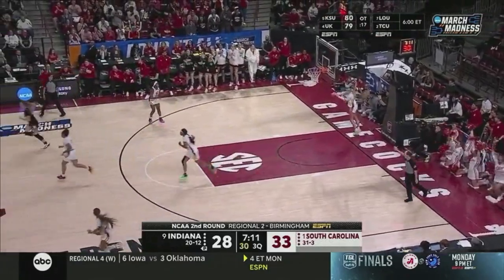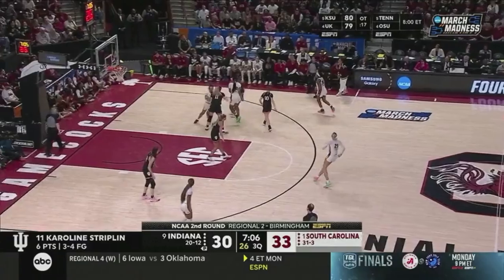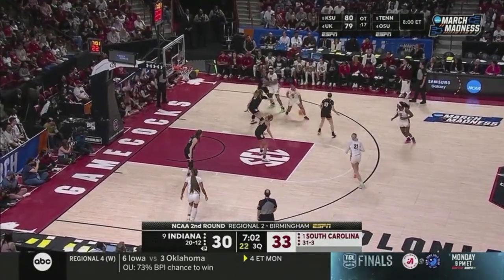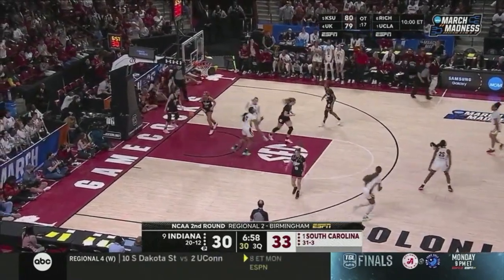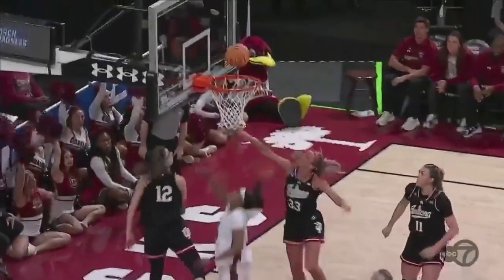Solid move from Caroline Strickland. That's a little shake and bake. Let's go. It's going to be a battle. She and Fagan. Fagan, if she posts strong inside, she can win that battle. Oh, Fagan says, look at this. Down by 1, but when they came out, they put their cake on.